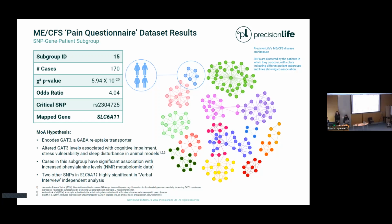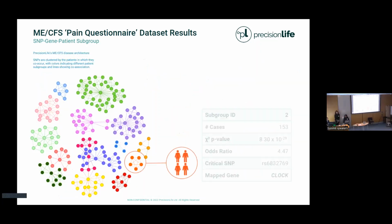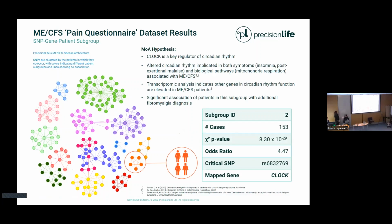And the final one, very quickly, is from subgroup 2, and this is a gene that we put under the mechanism of action hypothesis for sleep disturbance. And that's because the MAP gene is the clock gene, which is the key regulator of circadian rhythm. And that's both been implicated in the symptoms experienced by ME/CFS patients, but also the biological pathways like the disrupted mitochondrial respiration that has been associated with ME/CFS.